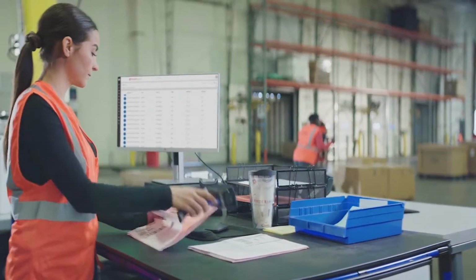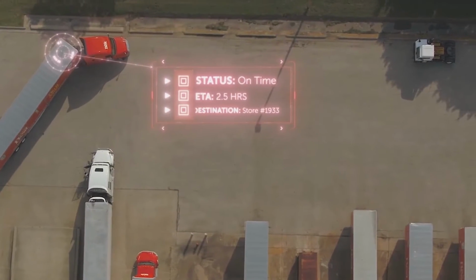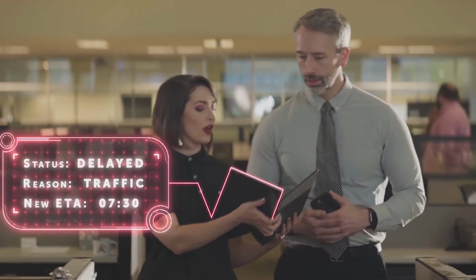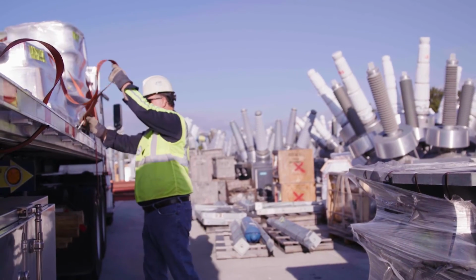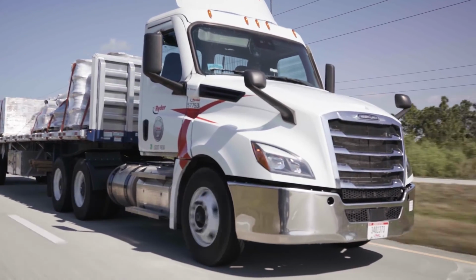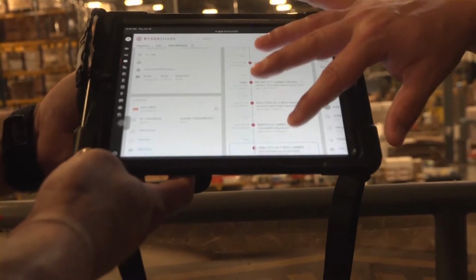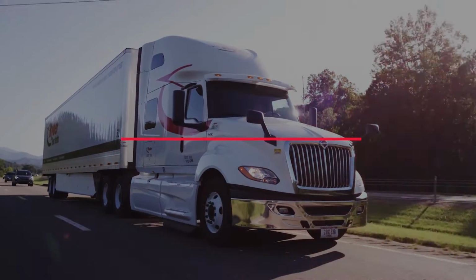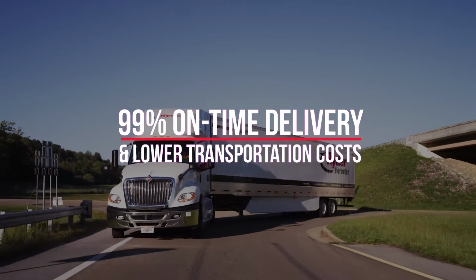Our transportation management solutions optimize your network both inbound and outbound. This includes dynamic routing and scheduling, industry-leading cross-border capabilities, managing drivers, vehicles, and carriers, and continuously analyzing data to reduce delays and maximize efficiency. As a result, you benefit from 99% on-time delivery and lower transportation costs.